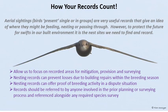So how do your records count? I've just put this up here rather than reading it off my paper: aerial sightings, birds present, single or in groups. These records are really useful. They give us an idea of where they might be feeding or nesting or just passing through. However, to protect the future for swifts in our built environment that they rely on so much, it's the nest sites that we really need to find out about and record. The reason for that is this will allow us to focus on recorded areas for mitigation, provision and further surveying.